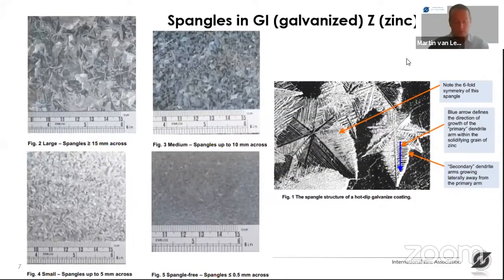A few more words about spangle in galvanized zinc coatings. As most GI lines today use lead-free spelter, the spangle size is smaller than 0.5 millimeter and difficult to see. But in the past, lead or antimony were added to the bath to produce large, flowery spangles. With the very small spangle produced by a lead-free bath, it is much easier to make an extra smooth product by temper passing, which, for example, is important for automotive.